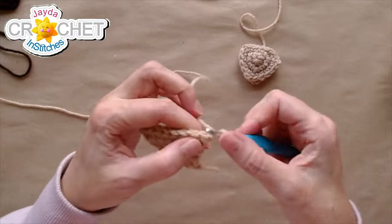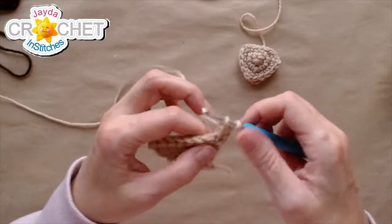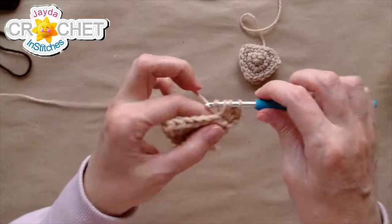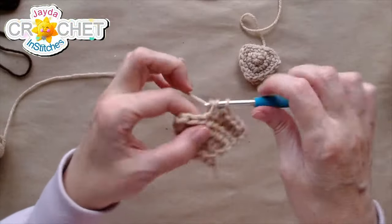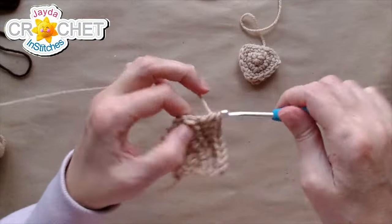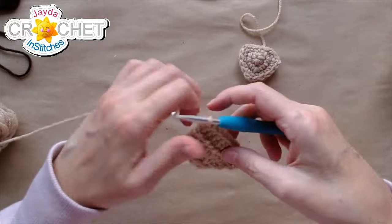One more row of increasing, two half double crochet in the first stitch. We're going to half double crochet in each of the next six stitches. And two half double crochet in the last stitch. That gives us a total of 10 stitches all the way across.